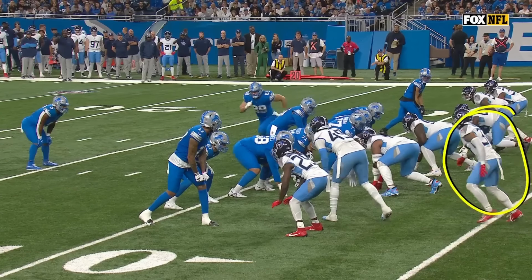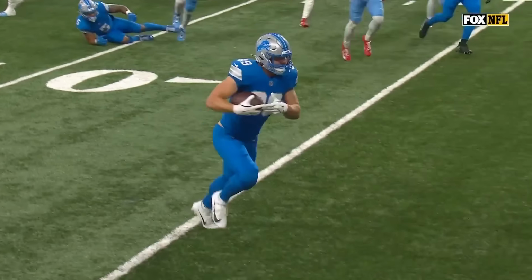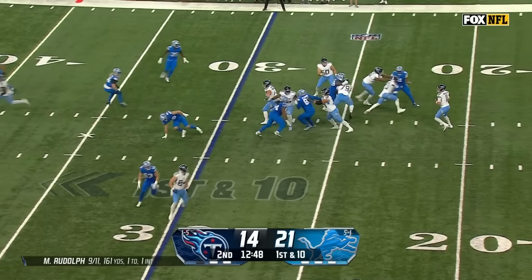Yeah, watch Amani Hooker right here. I think he comes in. I think it's a run play, and that's who's got Brock Wright in coverage. And then you're down inside. You're tied up. Play action.